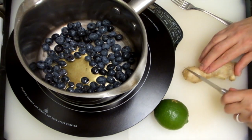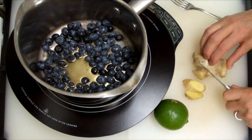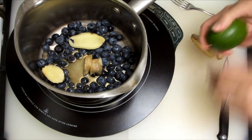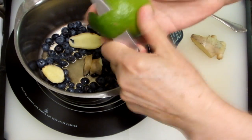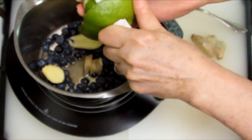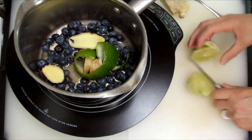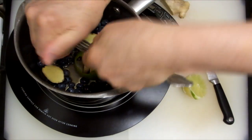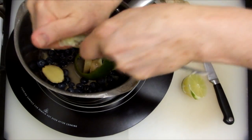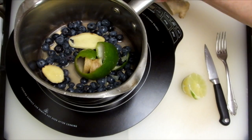That's optional. Actually, if you don't have any ginger around or if it's not your most favorite flavor, then put a cinnamon stick or two in instead of the ginger. You'll like that as well. I'm carving the peel off a lime. You could do a lemon as well. So just go ahead and put that in a big piece so it's easy to get out later. And juice of half of your lime. If it's nice and juicy, one lime will do this. If they're not that juicy, then you might need two.